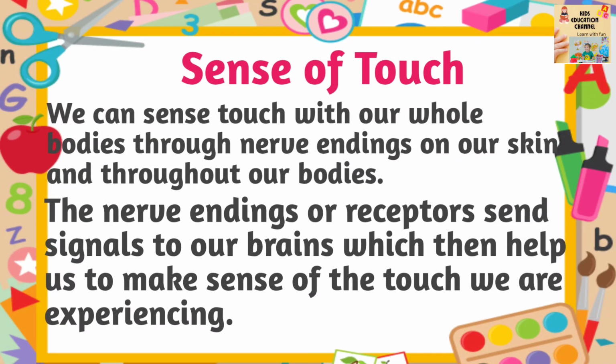Sense of touch. We can sense touch with our whole bodies through nerve endings on our skin and throughout our bodies. The nerve endings or receptors send signals to our brains, which then help us to make sense of the touch we are experiencing.